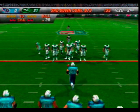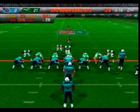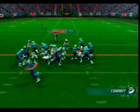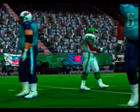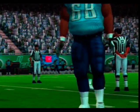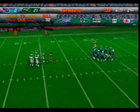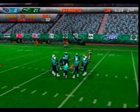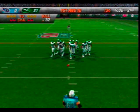Ball on their own 28. Ball on the 28-yard line. They give it to the halfback. The defender goes down. Warwick comes up to make the play. At the 32, the defender got into the backfield, but he managed to escape and get the first down. That's what every good back needs, the ability to get past that first tackler, especially if he's in your backfield.